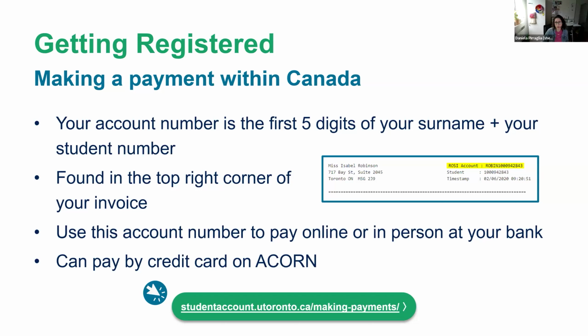You can pay by credit card on Acorn. There is a section in the financial section where you can say make a payment by credit card, and you click and it takes you to another screen where you can enter information. In general, I don't recommend paying by credit card. There is a 2.5% convenience fee.